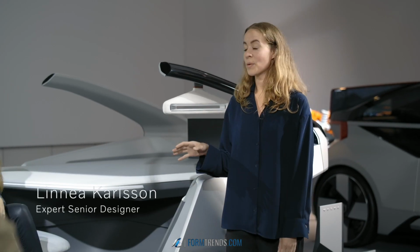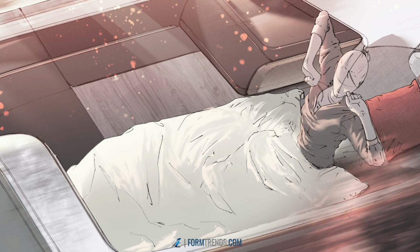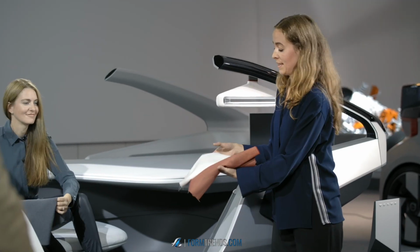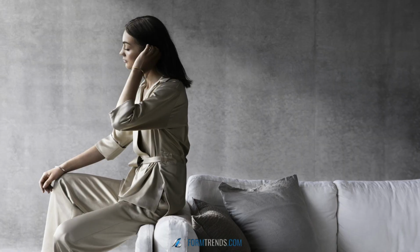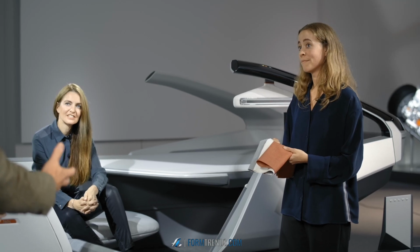So we wanted to create a room where you could feel really relaxed, and we wanted to use natural materials for that. So here you can see the linen, the white one here, and the wool is the colored ones. So we're influenced by our living rooms and furniture design, bringing those influences into what is actually a room anyway. It's a sleeping car.